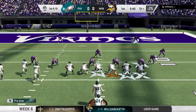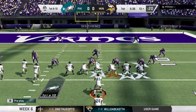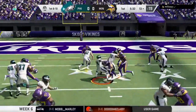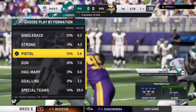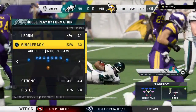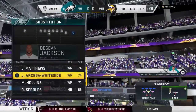A lot of attention paid this week in practice to red zone offense. The coach was optimistic about how it went. We'll see. On 1st down, they run with Howard. And here he'll get it down to the 7. 5 yards is the tally on 1st down. That brings up 2nd and 5. A quick burst there, and he nicely bit off a pretty decent gain.